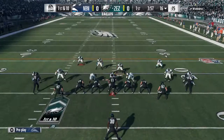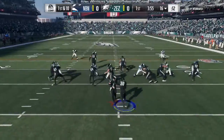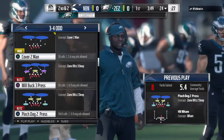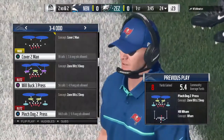Possible run anticipation here as the D-line sandwiches together. Here's the first carry now for Todd Gurley. And he roams across the 20 to the 24-yard line. 8 yards on the pickup, and now they'll have some options on 2nd and short.